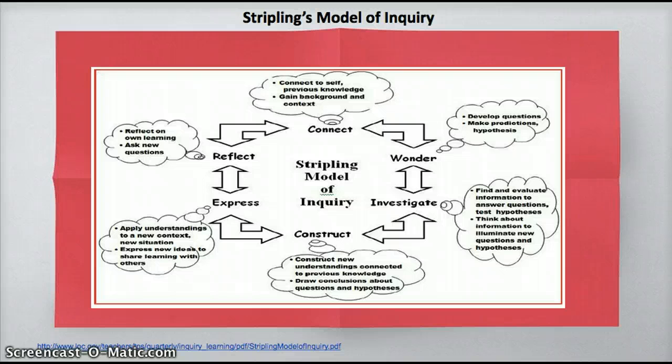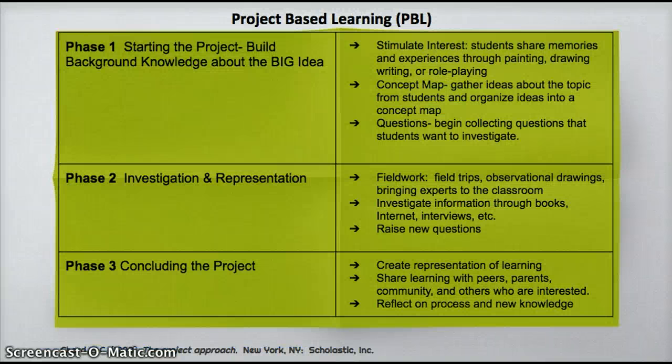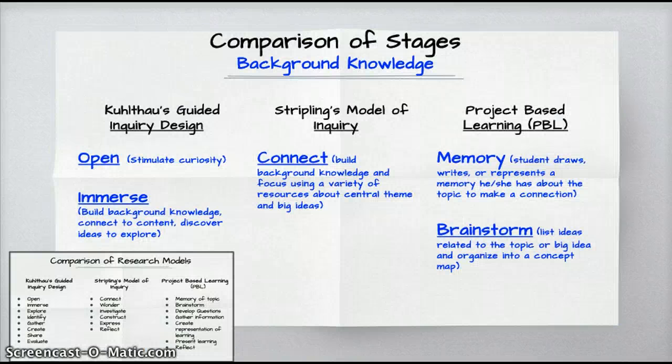Stripling's visual shows the inquiry process as being circular with learning never ending. The learner is able to step back to the prior stage if needed and move to the next stage when ready. The project-based learning model shows the inquiry process happening in 3 stages, a beginning, middle, and end. Each part of the learning process takes place in one of the stages. Next, we'll look at the stages of each model and compare how they are similar.